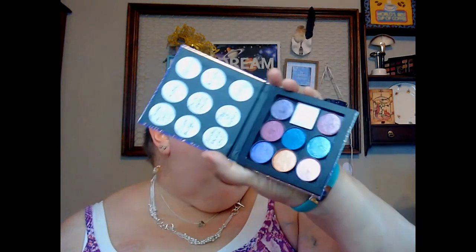Now, like a lot of very new indie brands, you get a lot of shimmers to start, because matte formulas are God's own curse trying to make. But I've got these shimmers. I'm still trying to figure out what I'm going to do with it. So this is not going to be what I do today. What I'm doing today came out of the Ipsy Glam Bag.